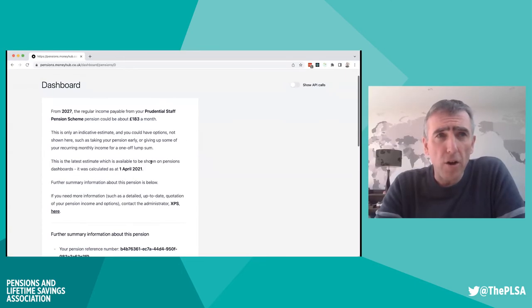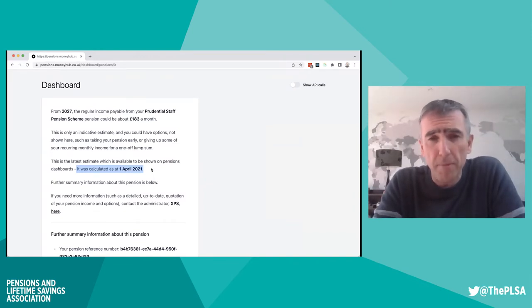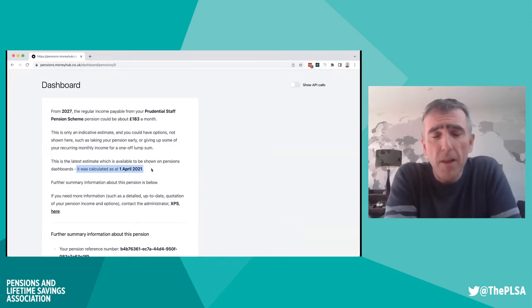You may have seen in the consultation on the DWP regs that's just closed, the requirement is that you show a DB pension at a date in the last 12 months. So that's why that third paragraph says, this is the latest estimate available to be shown on pensions dashboard. For an active member, it might be the figure that was shown on the benefit statement. For deferred members, more of a problem. Many large schemes already annually revalue all of their deferreds. For example, when I was pension manager at National Grid, we had 20,000 deferreds and annually we revalued them all. So that would be the figure.